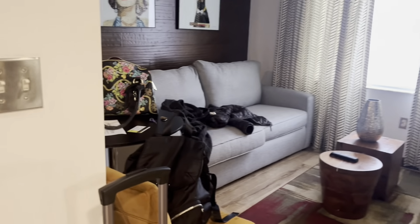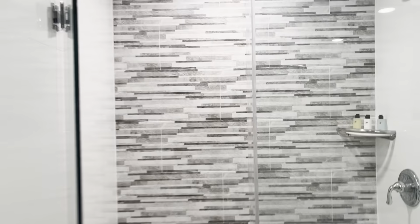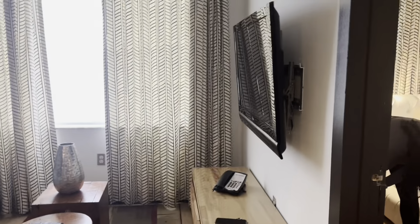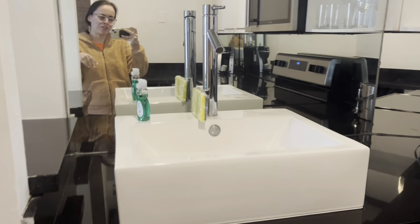So we're in unit 205. This is the bathroom. Very, very nice, modern looking. Nice big shower, love it. And then over here we have a living room with a sofa bed, TV, cute pictures here. And then over here we have a kitchen, love it. And I love that there's a mirror right here so you can see yourself washing your hands and cooking and all that stuff. Very nice microwave. So if you don't feel like eating out, you can buy food, but we're definitely not going to be doing that.